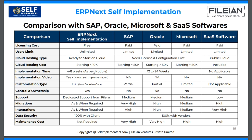Then maintenance cost. In ERPNext self-implementation, there is almost zero maintenance cost, but in other branded software like SAP and Oracle, you need very high maintenance cost, because their resource costs are very high, and that's why you need to maintain those resources. So managing that software or any other ERP application is very high cost. In the case of ERPNext, you do not require any high technical skill resources, so any end user can easily maintain it. So there is no cost involved for maintenance.